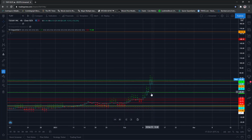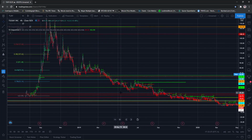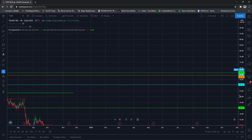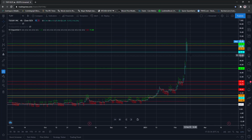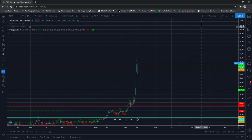So I'm going to take this off my chart because that's an area which printed a 9 all the way back here, and that's an area that was a potential retest area that we could have saw a sell off. It really didn't do that, but it's an area that you can put on your chart as a target. So we got that. I'm going to delete that.